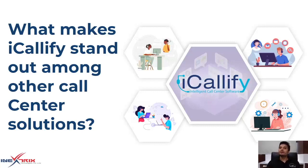iQualify has flexible pricing models. You can have monthly, quarterly, or yearly plans. Apart from that, iQualify is very flexible in terms of deployment. You can deploy or set up iQualify on any cloud server or on-premise server based on your choice and preference without affecting its performance. There are many other things which make iQualify stand out among other call center softwares.